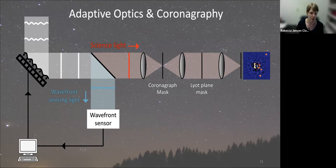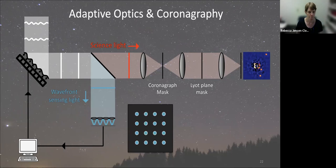Well, there are many ways of doing this, but I'll give one example. So imagine that you take your beam of light that you've collected from the star and you direct it towards a grid of tiny lenses. So if you then put a camera behind that grid of tiny lenses, you would get a grid of points. Seems simple enough. Now, what would happen if instead of having these perfectly flat wavefronts, there were distortions?